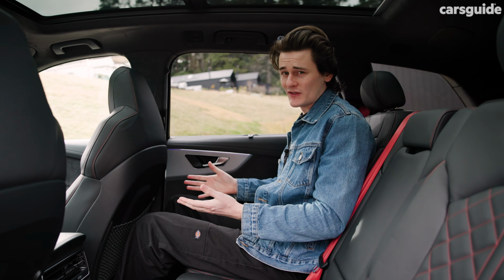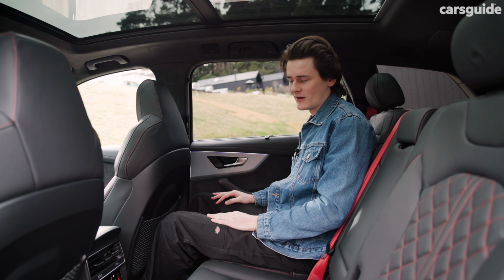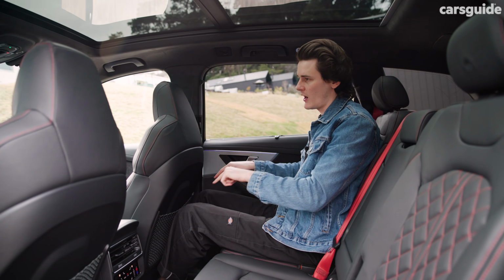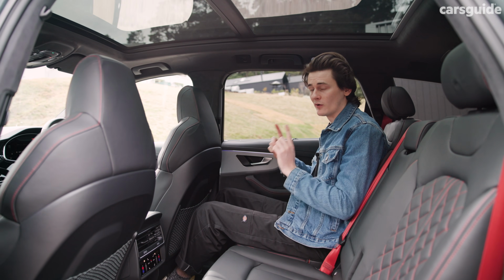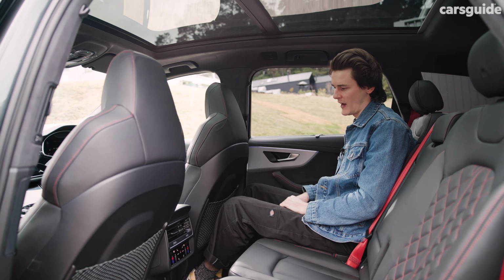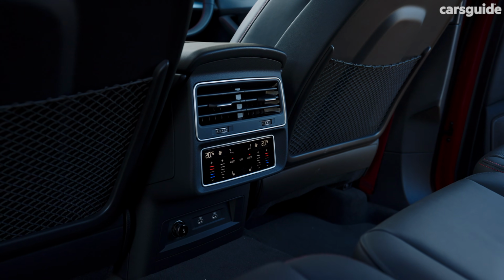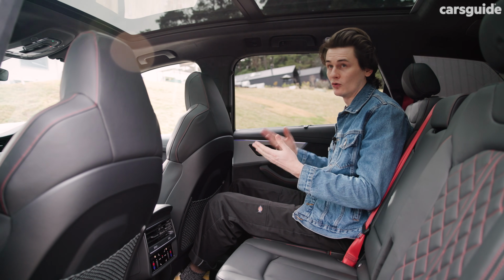Space in the back of the Q7 is predictably huge. I've got plenty of room back here at 188 centimeters, loads of legroom, loads of toe room, and plenty of headroom under this panoramic sunroof, which also opens. As for amenities, we're very well catered for back here with 2 climate zones, vents here and also in the side of the B-pillars, so you can stay nice and cool or warm.